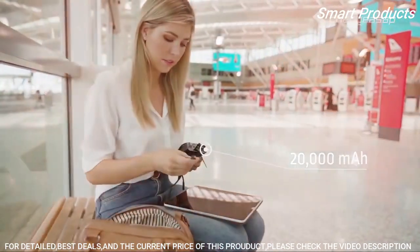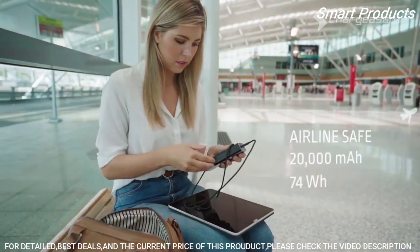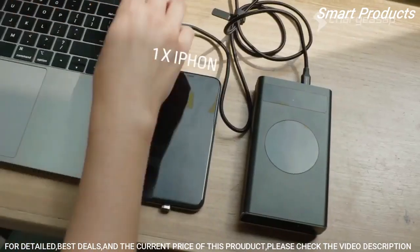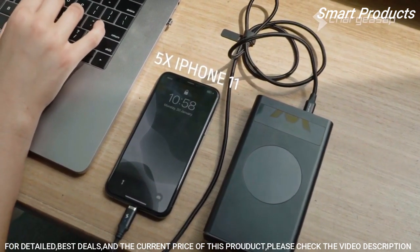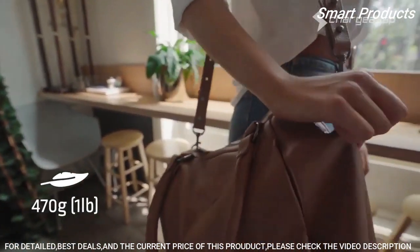With a battery capacity of 20,000 mAh or 74 watt-hours, Flash is safe for airline travel. Double the battery life of your 13-inch MacBook Pro, or up to 5 times the battery of the latest smartphones, such as the iPhone 11, so you can stay powered on the go. Flash is compact and light enough to bring wherever you need power.